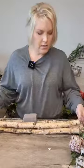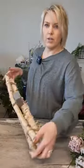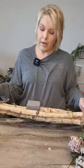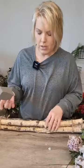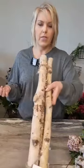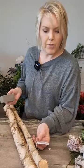I think what I'm going to do is design off of these birch logs with a chunk of foam. I could wire it, but I think I might have more success if I use a piece of foam, and that will hold more flowers faster. So what I'm going to do is use my 3-stick bundle without disassembling it. This is a 24-inch birch bundle for $14.50.